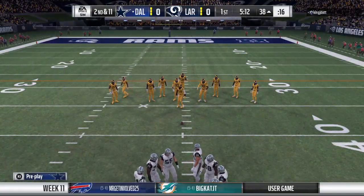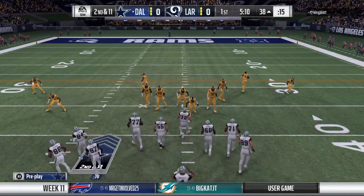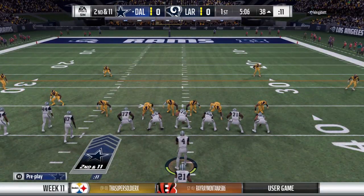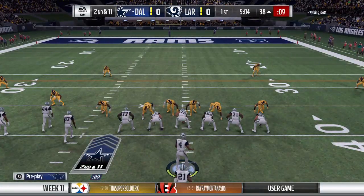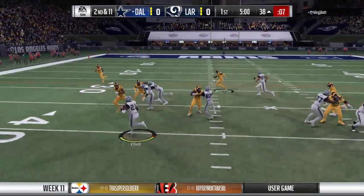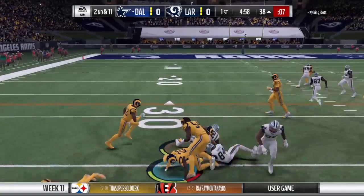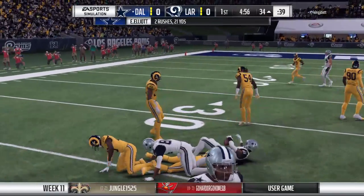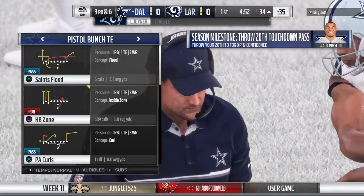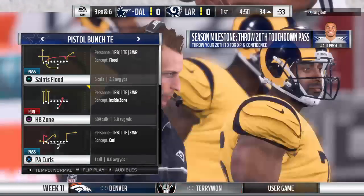And the offense is behind the chains here a touch on 2nd and 11. From the pistol, here's Elliott. And able to push his way forward here for a good little gain. 5 yards on the carry there, and it leaves him with 3rd and about 6 yards to go.